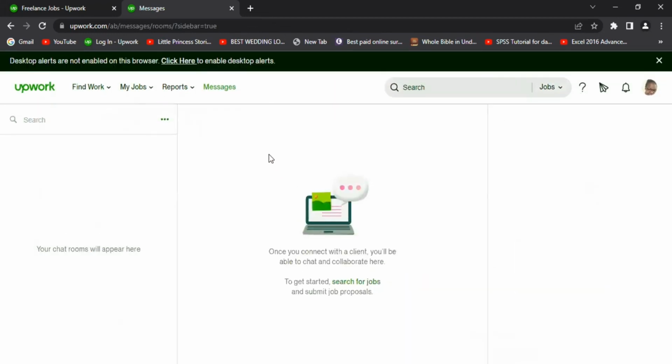You can see that now there is nothing on my messaging tab. But once the client invites me maybe to do an interview or accept my proposal, this tab will be active and I will be able to communicate with the client from the platform. So that is how we write proposals. That is how we identify jobs that we're interested in.